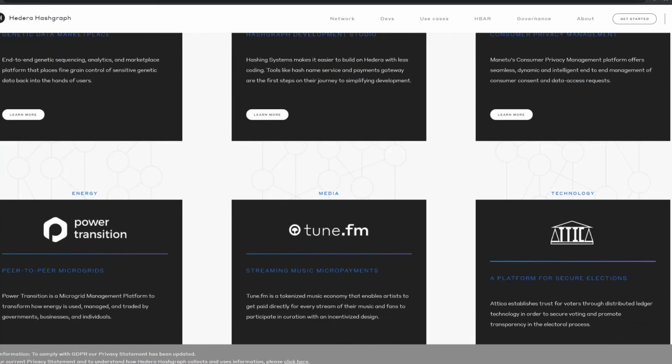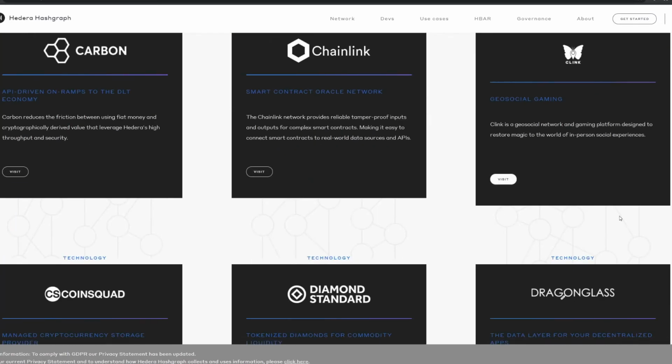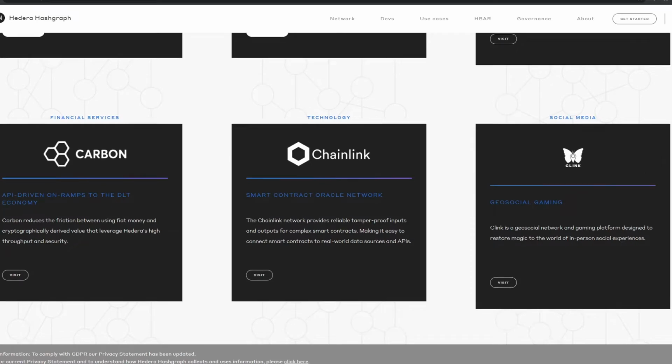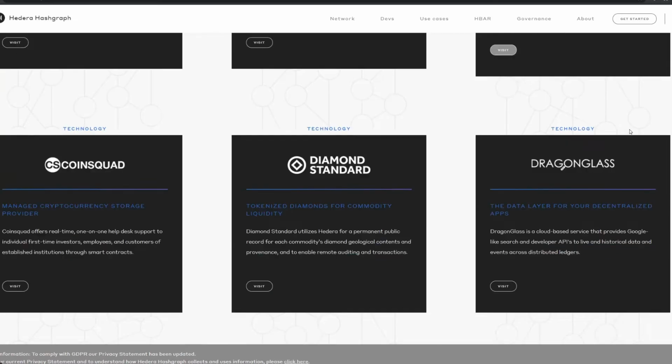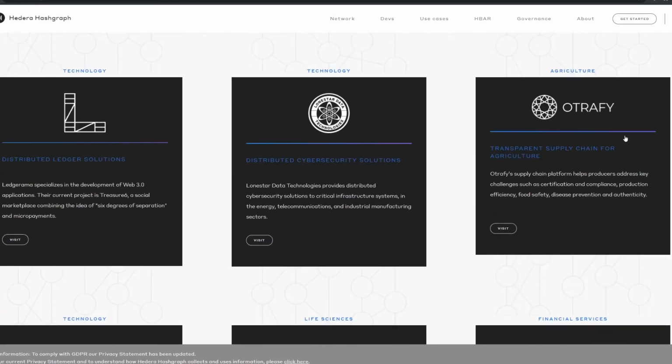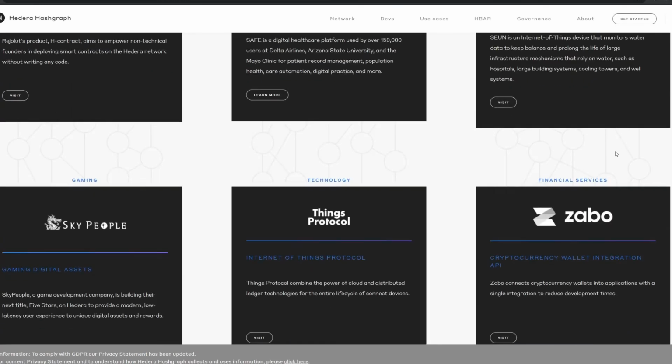I also saw that they had mentioned Chainlink in here. So they're probably using Chainlink oracles, I would assume. That's probably what that is. But yeah, you see here, these are all the projects being built on HEDERA.